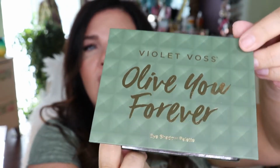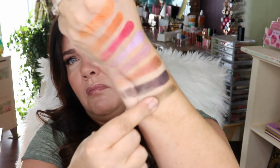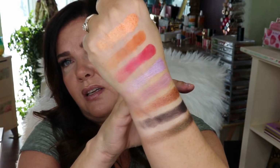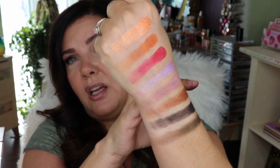And last but not least, we've got 1, 2, 3, 4, 5, 6, 7. So we've got one more color, and that's Colleen, and she chose olive green. We're going to use the color from this palette, which is Violet Voss Olive You Forever, and I'm going to use the color Olive Me right there. And that is the color story that I have to work with. I'm going to go away for a minute and think about what I'm going to do, and then I will be right back.